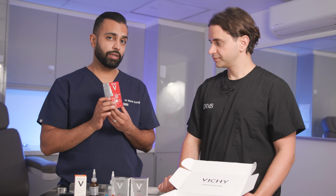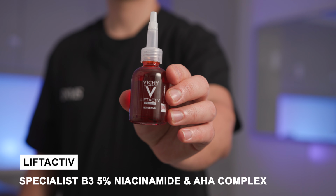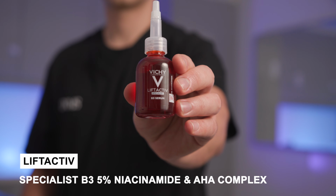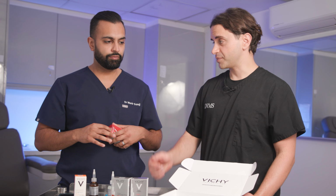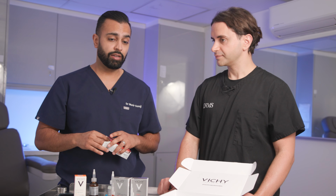This is an interesting one because it's buzzword, really. It's the B3 Dark Spots and Wrinkle Serum. Okay. So tell me about B3. Why B3? You see it a lot in products. You see niacinamides everywhere. Even in injectables, you see it. Even in injectables now, they're putting some niacinamide in there.